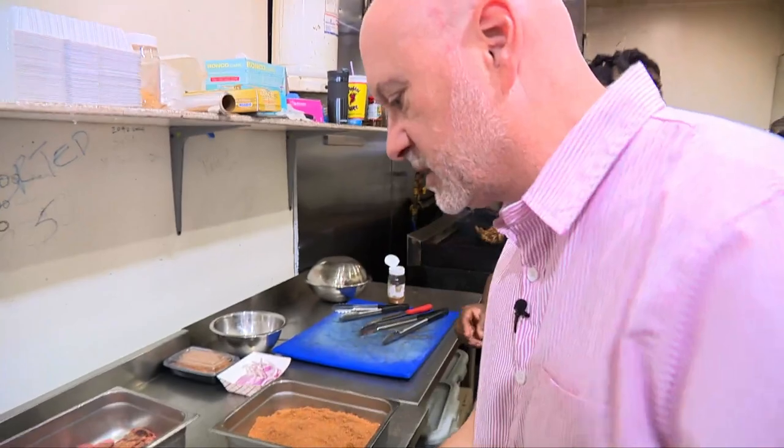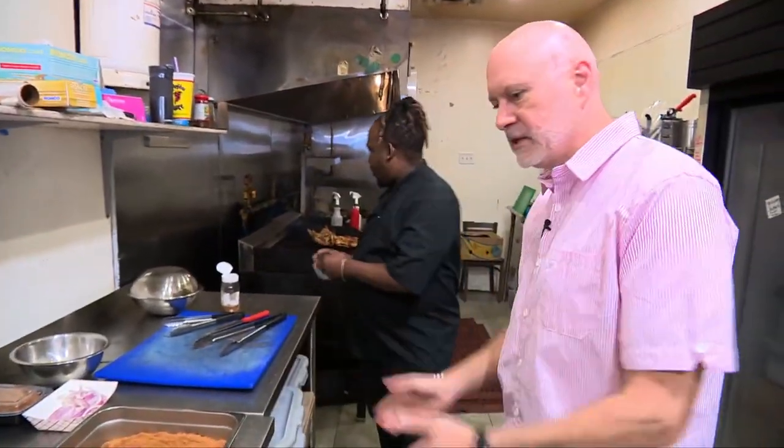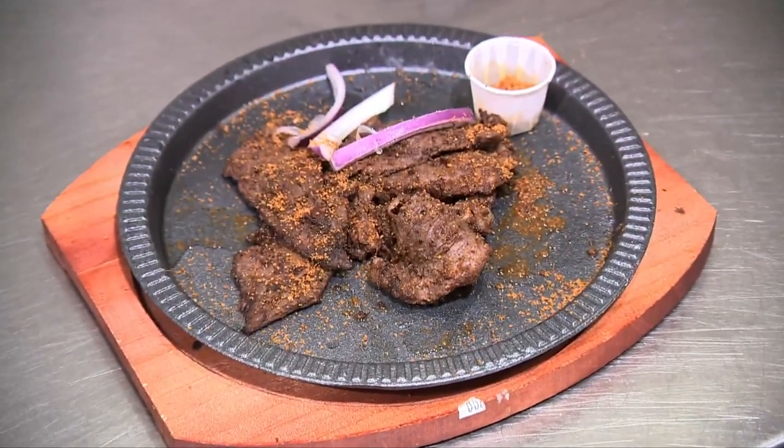Good. I'm excited. I'm gonna leave this because I want to taste test all of it at once. Because if I start now, I'm not leaving the kitchen. All right. This is perfect. So this is suya. That's beef suya. Yes. Perfect.